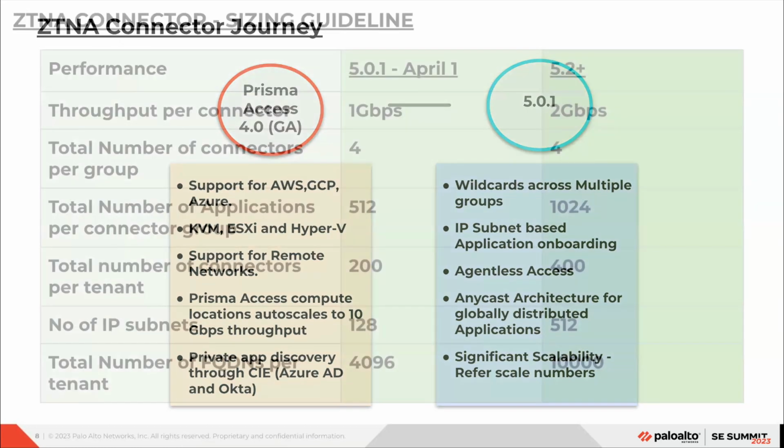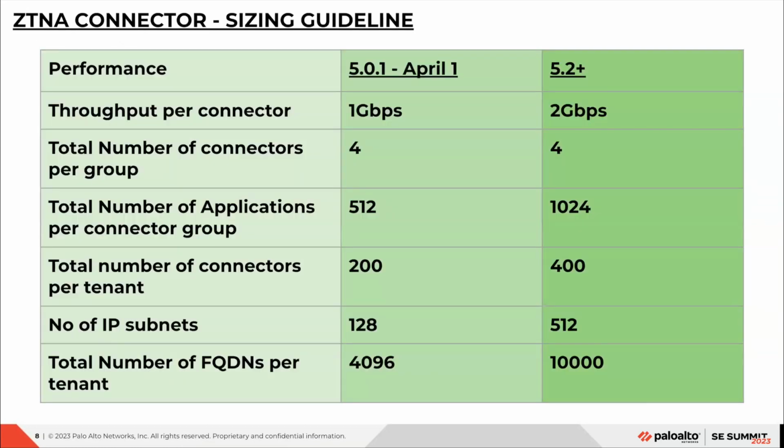Now coming to a bit of scale, I think our connector does the highest throughput. We do 1 gig, and the total number of connectors per group we cap at 4. We have also increased the support for total number of FQDNs per tenant to 4096, and the total number of connectors per tenant we do 200. I'm not sure how many of you are aware of the initial numbers, but compared to the numbers 1 year ago, some of these numbers are a 4x improvement.